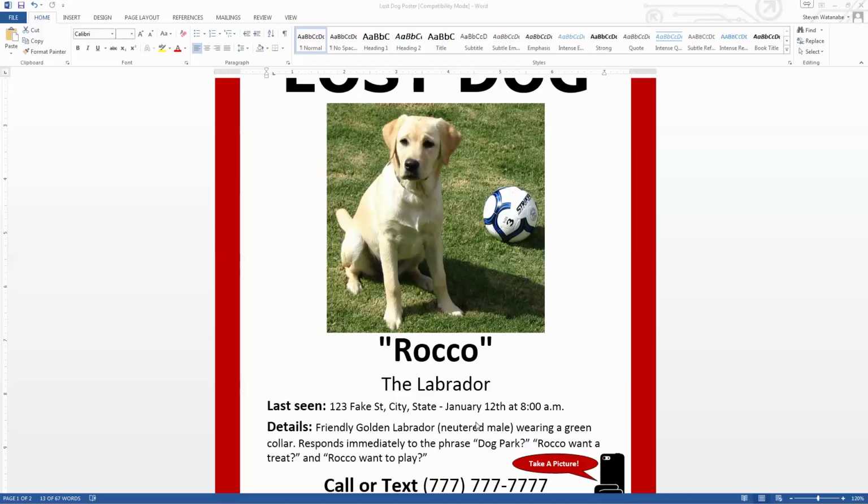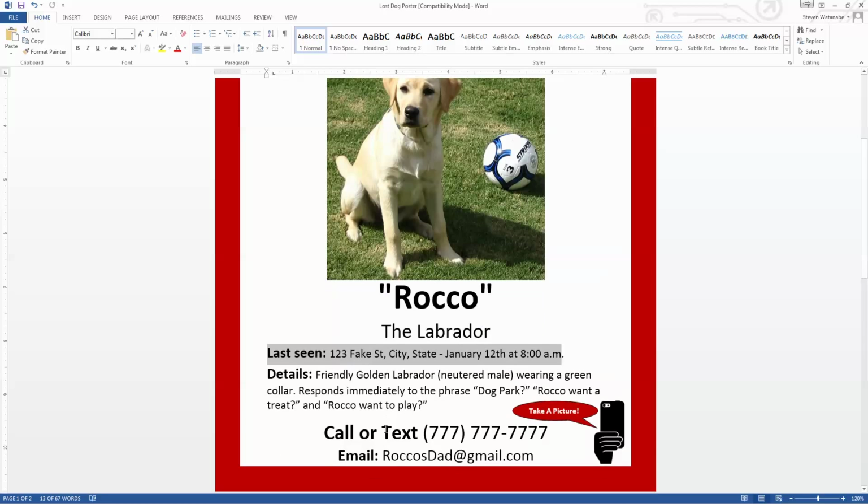It kind of gives them a general area, and also what time. Details. Okay, so this is more so for the identification, but also the safety of not only the pet, but also the finder. Okay, so we put friendly golden Labrador, a neutered male. Okay, so that's definitely an identifying mark, but also wearing a green collar. So if your dog has a very specific collar or a very specific tag, if the tag is in the shape of a bone or if it's a circle, or if there's just any identifying mark that is on your puppy, if it's maybe like a birthmark on the ear, or maybe a bald spot on the back of his leg, or something, anything that you can use to identify your dog that can help somebody, that's even better. This is helping the finder out as well.